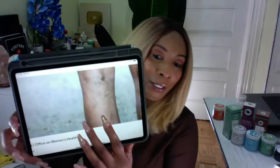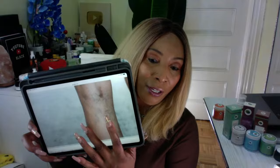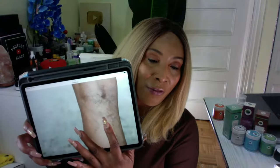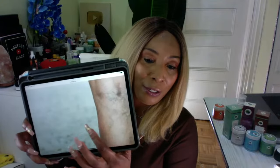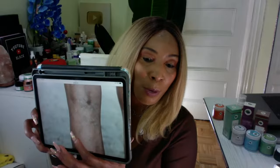Now, here is the back of someone's leg. Take a look at that. That's what most people have. There is a mixture of varicose veins and spider veins. It's a mixture of varicose veins and spider veins. So most people are going to have something similar to this.